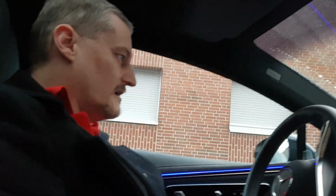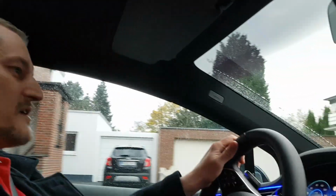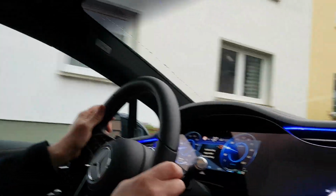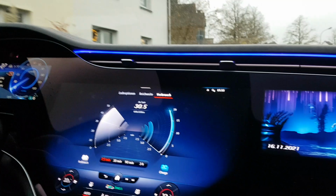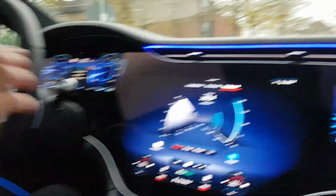Usually the MBUX system in the old EQC was quite rubbish. Every time you said Mercedes, it just reacted. Now it got more clever.